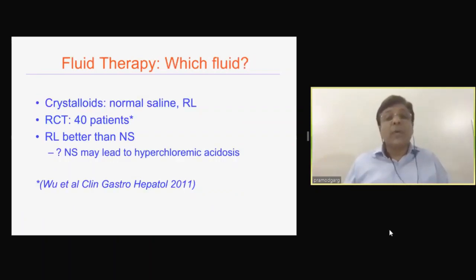So which fluid to give? Normally crystalloids are given, either normal saline or Ringer's lactate. In a randomized trial of 40 patients, Ringer's lactate was found to be better than normal saline. And one of the reasons was that normal saline can lead to hyperchloremic acidosis. And another subsequent study also confirmed the same. So in general, the recommendation is to give Ringer's lactate rather than normal saline.